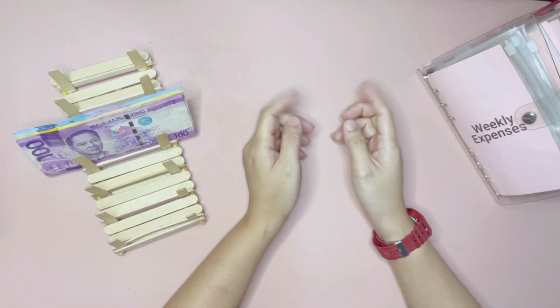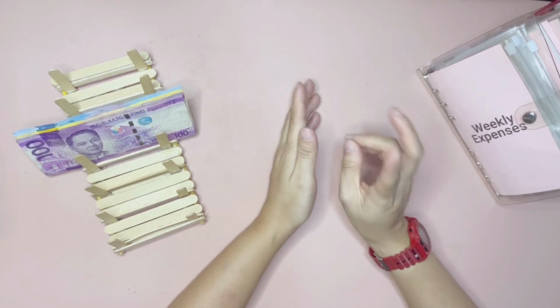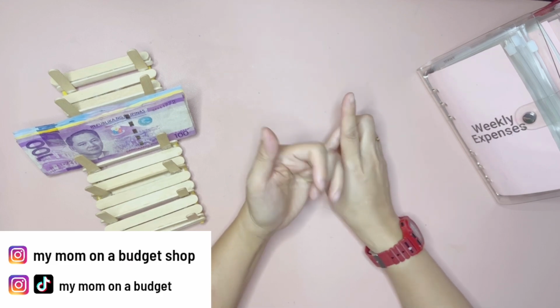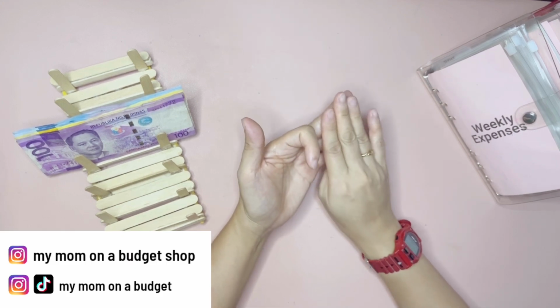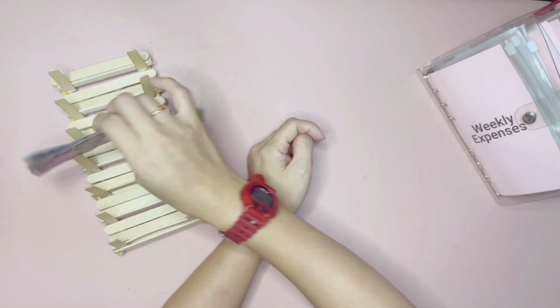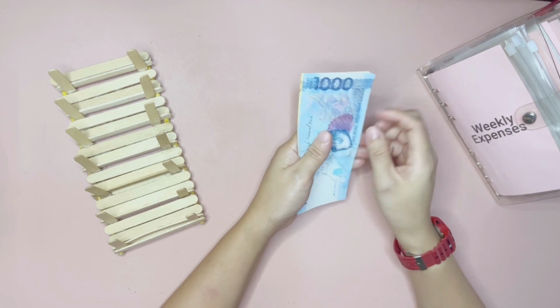In today's video, we will be cash stuffing my husband's paycheck 2 for the month of May. We are going to be stuffing our weekly expenses binder, revolving fund, and priority savings binder. So, without further ado, let's go ahead and get our cash and count how much we have for today.